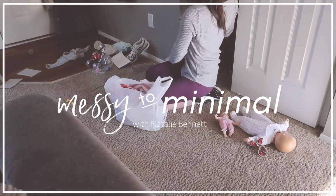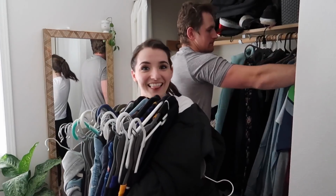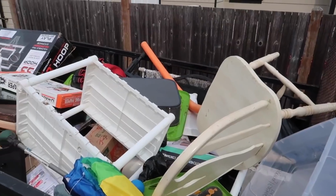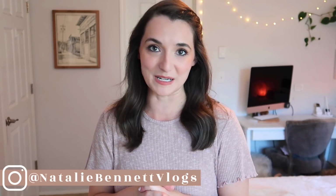This is another one in my Messy to Minimal series where I've gone through every nook and cranny of this house, and we've been able to get rid of over 80% of our family's stuff, and we've adopted family minimalism for this household. We've lost track by this point. We're not really counting the number of things that we get rid of anymore because now it's much more about maintaining our spaces and continuing to learn more about having a simplified lifestyle or a minimalist home.